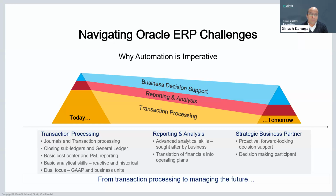But when we started to look at this whole pyramid, our objective was: how do we reverse this pyramid, so that we reduce all the activities that are more transaction processing, which can be automated, and provide more time for businesses to focus on their reporting, and also on how finance can become an enabler from a business decision support perspective. So they become more forward-looking.